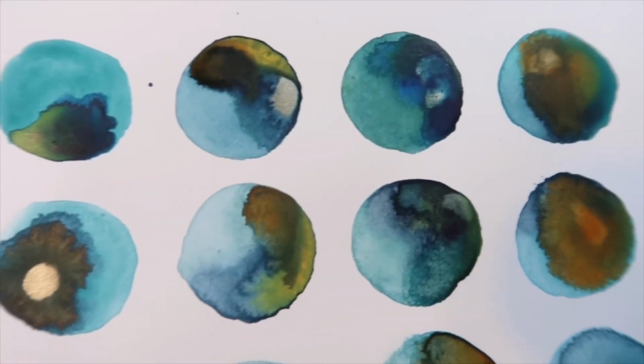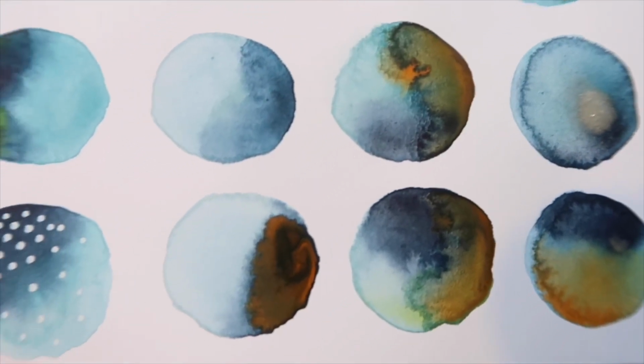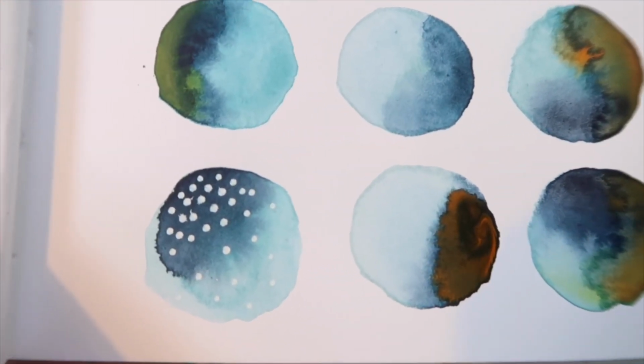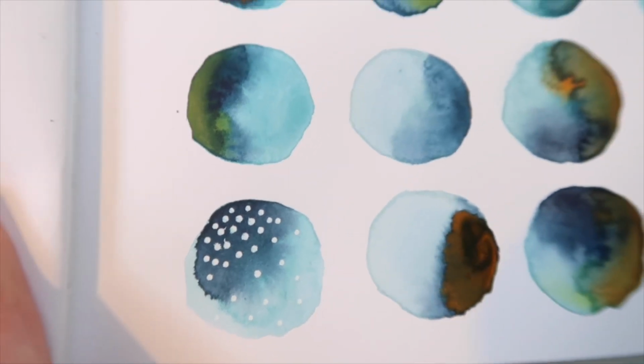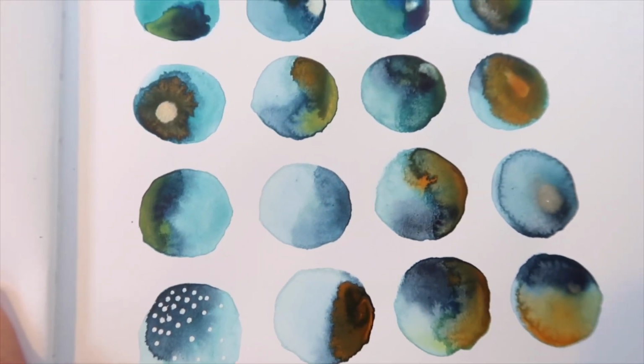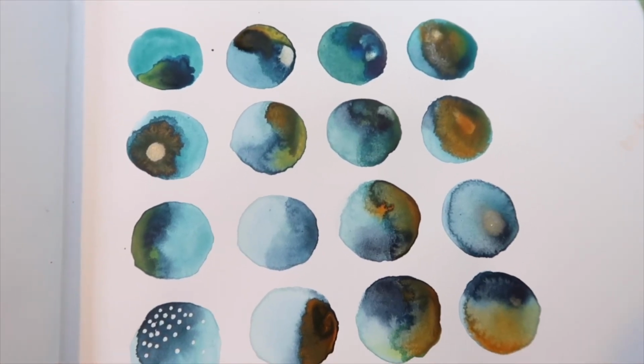These have dried overnight and they look absolutely amazing. Almost like little planets, I think. I really like them. So I've started to add a little bit of detail here with the Posca pen on this one. And I'm just really loving how these are coming out. So I think I'm going to explore these for a little while longer before committing to an actual piece.